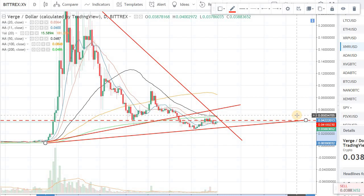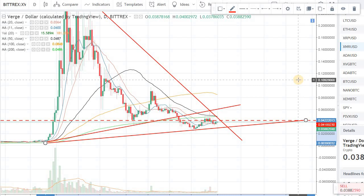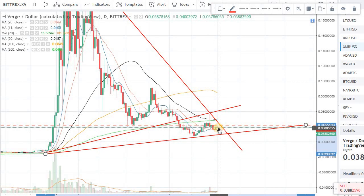A lot of the altcoins, including ADA, Cardano, Ripple, Tron, will react to that breakout if we have an overall positive market. All right, but Verge, I like Verge because there is momentum behind it. It seems like it did not sell off like a lot of other coins, especially in this last week.